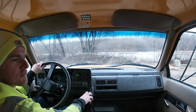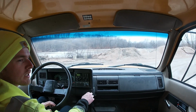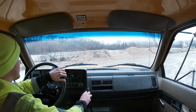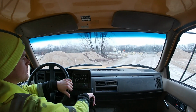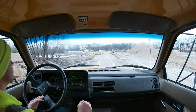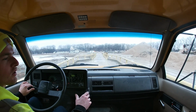Hoping to get some better footage of getting loaded, but I had to ask the guy for permission because I'm not one to get anybody in trouble. Kind of an older fella. He said it probably wouldn't be a good idea, so I wanted to get outside and maybe show him loading the loader, but gotta abide by the rules. Don't want to make anybody mad or get anybody in trouble. He said as long as I was in the truck though, it would be fine. So.